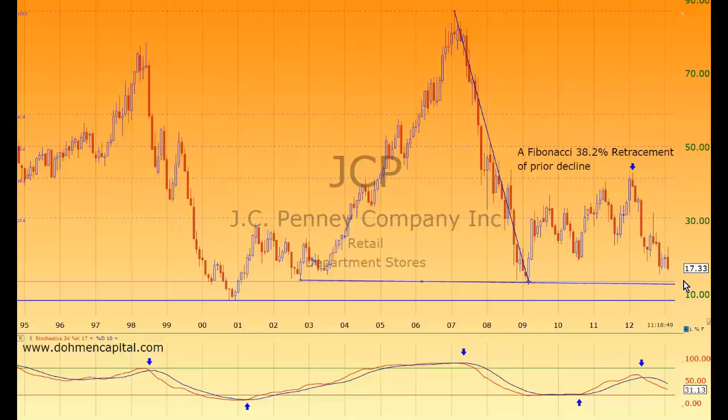But eventually, this is the more important support level, and this is at about $8. And so that would be good long-term support from the current $17. You can see this rise here that we had from 2009. This was the world crisis low. This rally here was nothing but a bear market bounce.